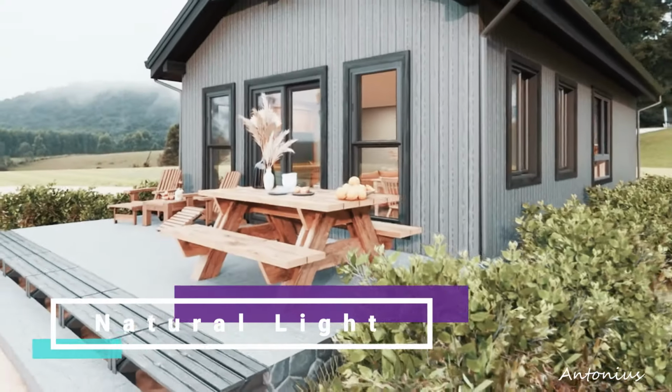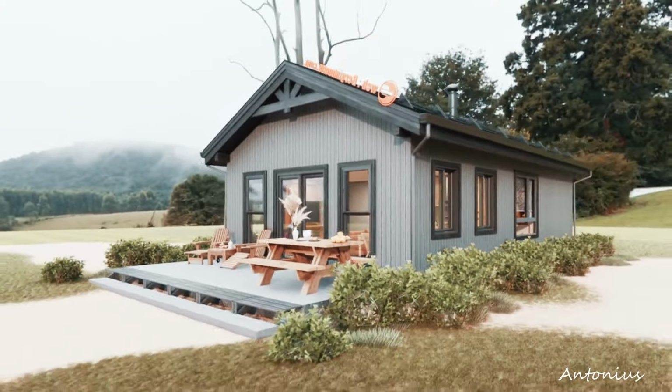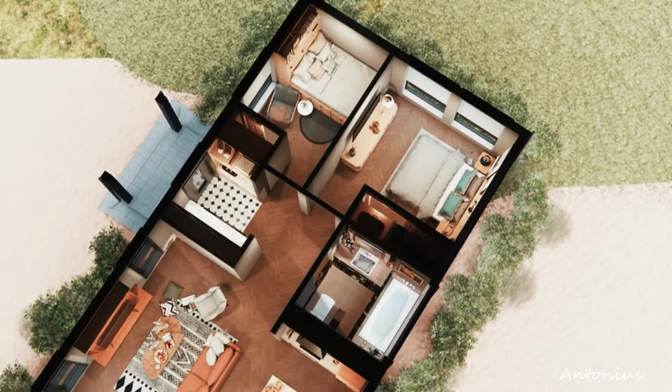Natural light and outdoor connection. Large windows and strategic openings flood the interiors with natural light, creating a bright and airy atmosphere. The seamless connection to the outdoors blurs the boundaries between inside and outside, fostering a sense of harmony with the surrounding environment.